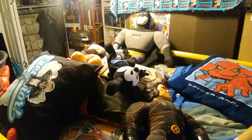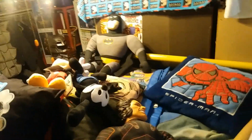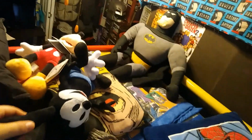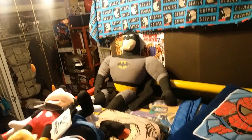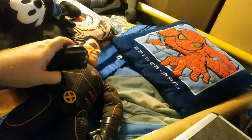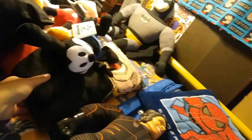Before we leave this first section, there's two things that I want to show. Some of my stuffed animals, if you will, plush. These are cool. Mickey from Walt Disney World, and then I got Oswald the Lucky Rabbit at Disneyland. My Batman there I've had since I was 7 or 8. Then Wolverine from the first X-Men. He has these retractable claws. That's pretty neat. We got some Stan Lee pillow.